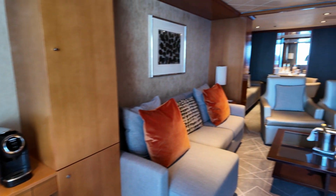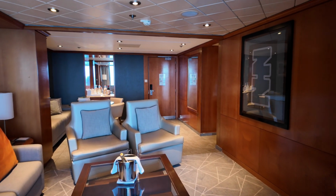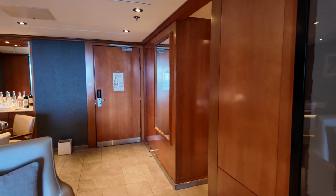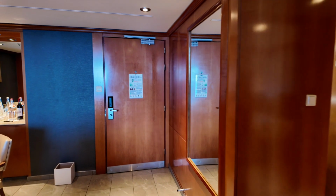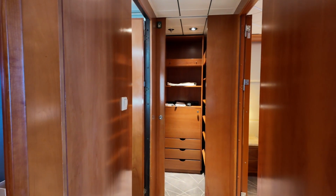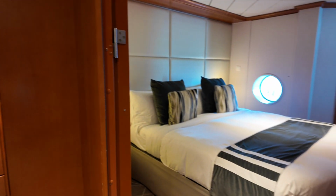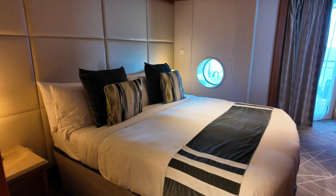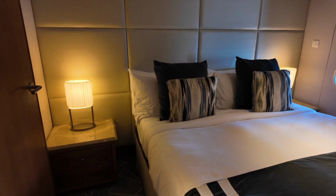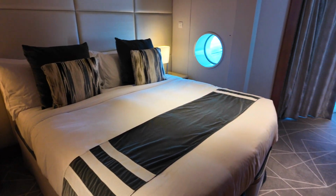Now behind me is the balcony, which I will keep for the end of this video, but let's go and explore inside of this beautiful, beautiful ship. The suite, it's almost the size of a ship. Once we turn right here, it is the corridor that's going to take you into your master bedroom. Your master bedroom is right here, and it is set up right now for a king-size bed. Of course, this can be separated for 2 twins if you would like. You just need to ask for your butler or the room attendant.